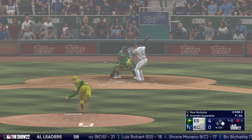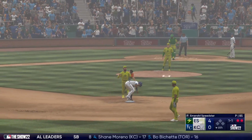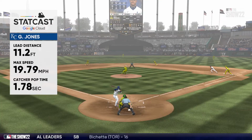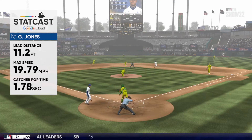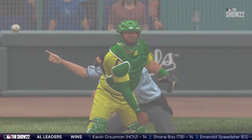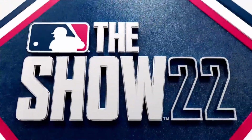At the belt and fires. Runner takes off. Throw. Tag. Great throw by Gary Sanchez. Just a mechanically sound throw right there. Great footwork, good transfer, quick release, all those things that you need to do. You don't have to have the highest velocity, but if you can throw it on the money, you can throw out some fast runners.